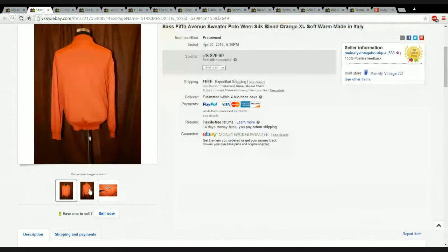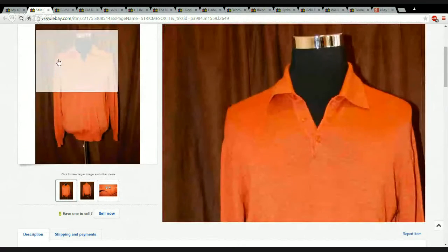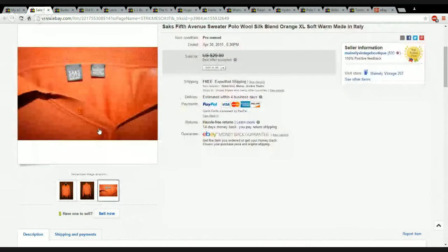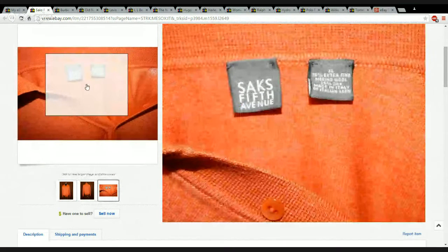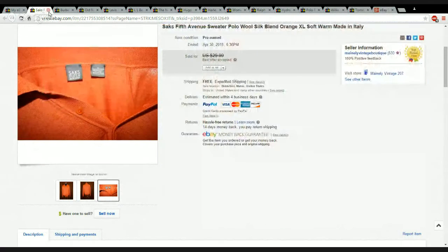It took a little bit to sell. I was asking $29.99, and I took 23 bucks. So I was only in there for probably $4 or $5. Saks Fifth Avenue, very expensive department store brand, so I couldn't pass on that.